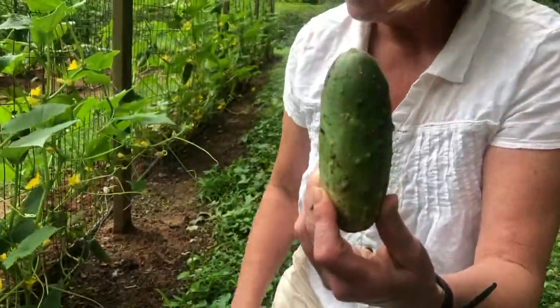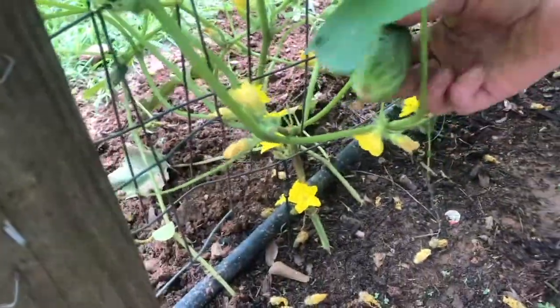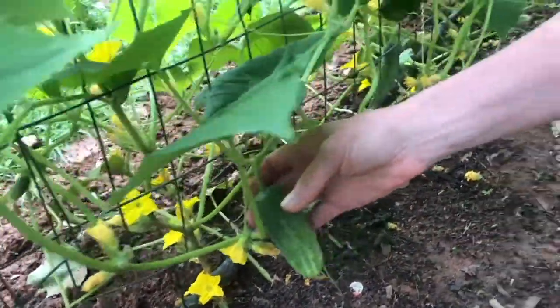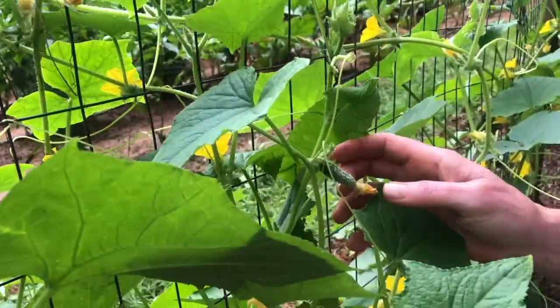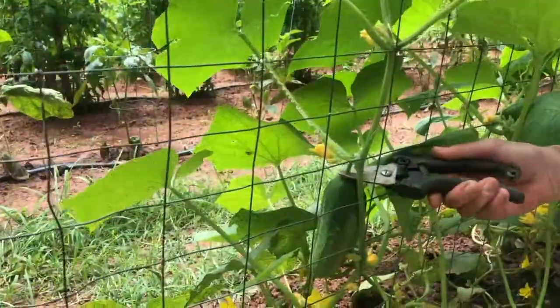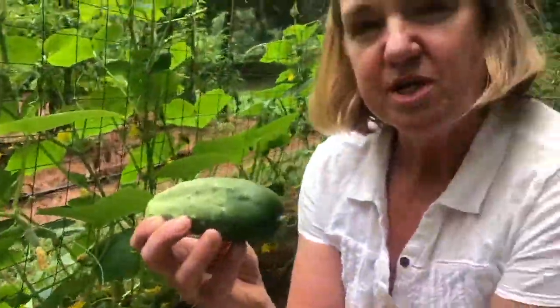This is a Delicatesse. You can see this one, and then check this one out. That's probably 3 days away. And look, here's this little one, still got the flower attached. Okay, there's another one.